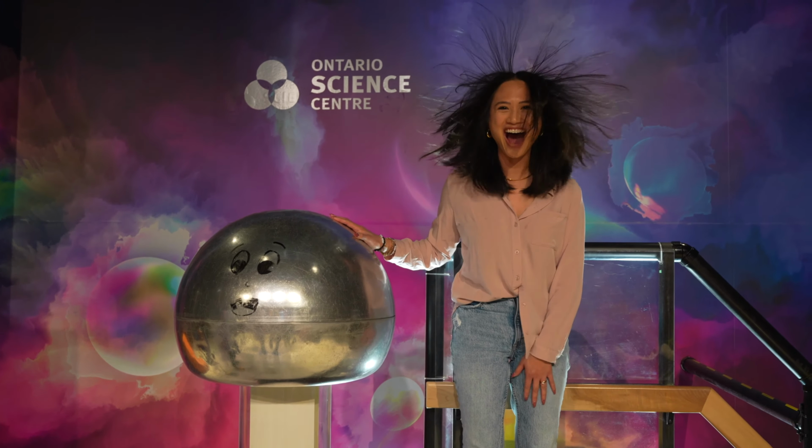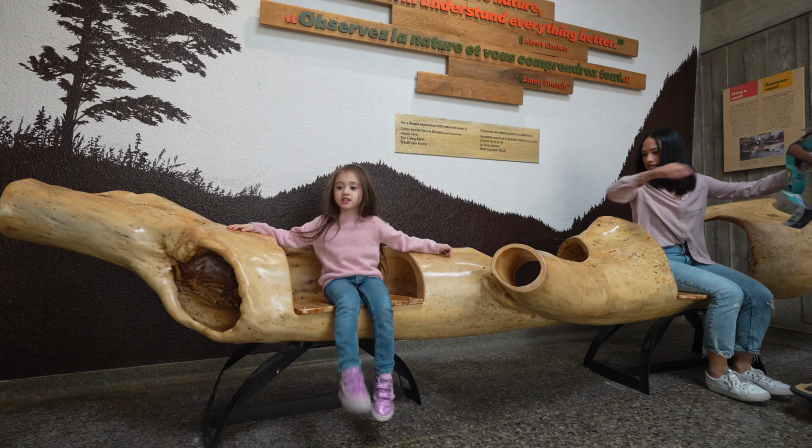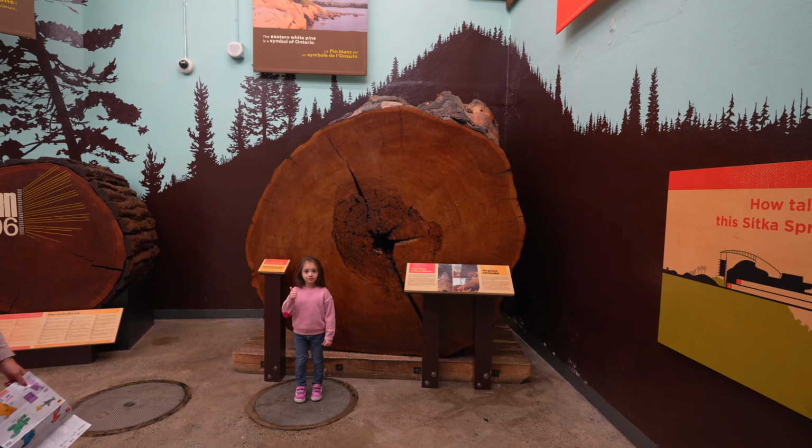From the hair-raising experience, we wandered through Forest Lane. Here you'll find exhibits covering forestry and nature, as well as forestry art. You'll also get a chance to see a slice of an ancient redwood and a 464-year-old Canadian Douglas fir with a historical timeline of world events marked on its rings.